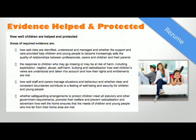The responses to children who might go missing and who are at risk of harm, exploitation, neglect, abuse, the usual suspects. How well staff and carers manage situations and behaviour, and whether clear and consistent boundaries contribute to a feeling of well-being. So they're really wanting to see that your setting feels secure for young people who are there, and that your staff and your managers know exactly what's going on on a day-to-day basis, and more importantly as well, whether your safeguarding arrangements to protect children will meet all the statutory and other government requirements and promote their welfare.